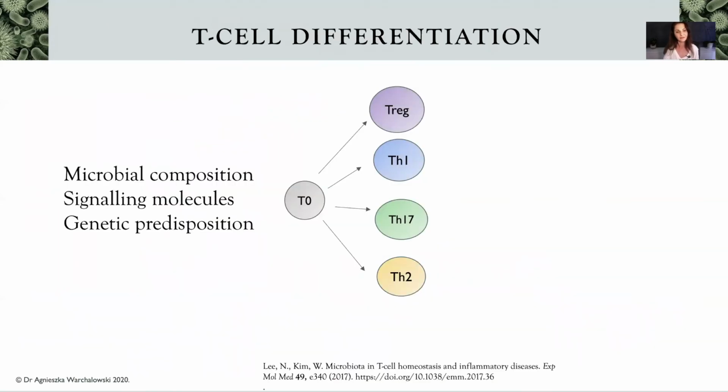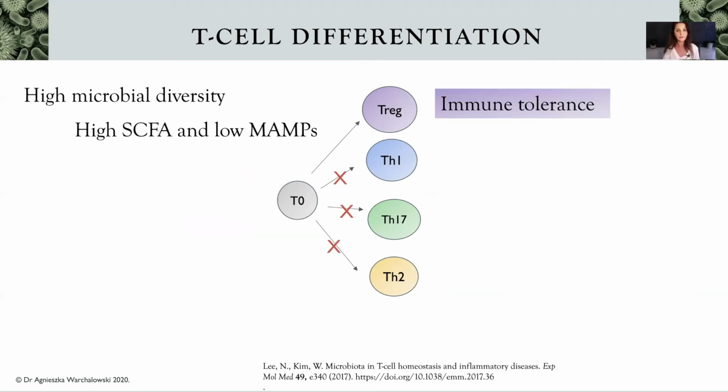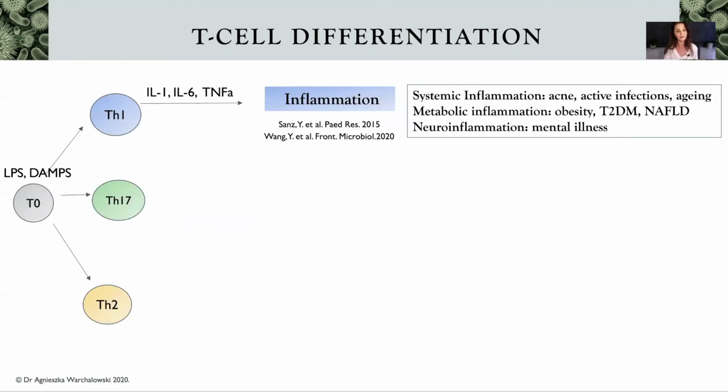So the direction of T cell differentiation in the gut and in the skin and in distal organs will determine what conditions develop. And this differentiation depends on the individual's microbial composition and the signaling molecules that are produced, and also to some degree on genetic predisposition. So under physiological conditions, short-chain fatty acids will drive the regulatory T cell response to produce immune tolerance, and that's really what we want. Under pathological conditions, though, dysbiosis will commonly produce a Th1 response that causes inflammation in the gut, and that can become systemic, and if left unchecked, then these chronic inflammatory conditions can develop.